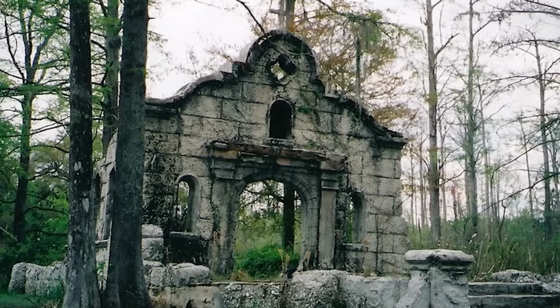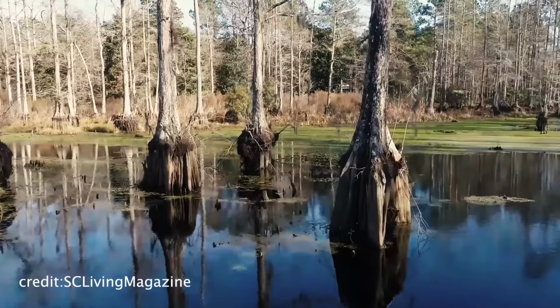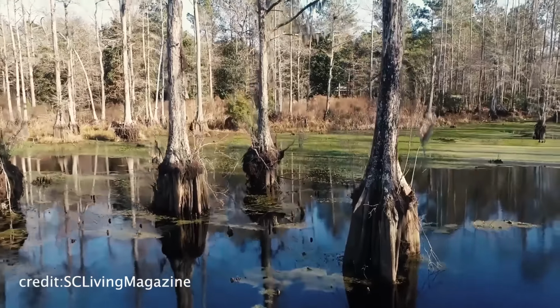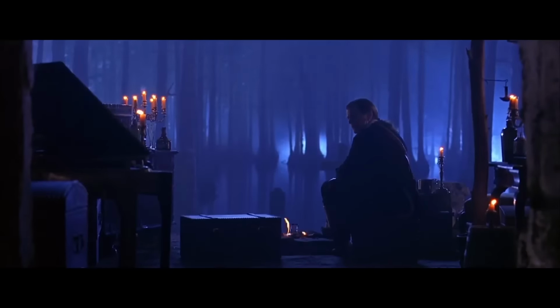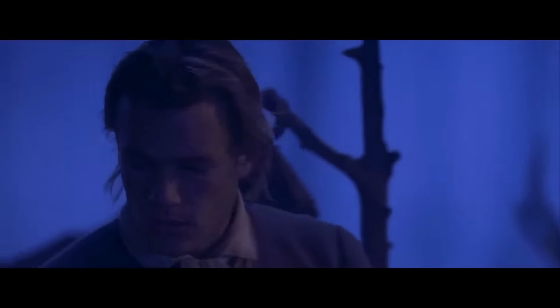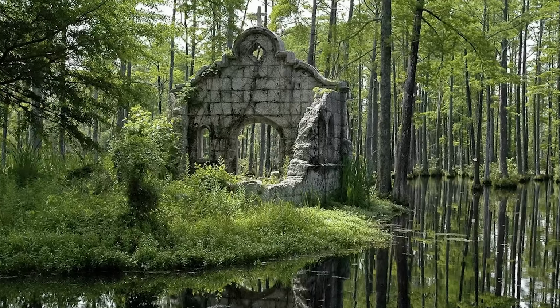The Spanish Mission was a set that was custom built for the film, and it included a bridge and the ruins of an old church. This served as the Black Swamp Militia's secret island headquarters. This set was so authentic that it blended very well with the environment, making it look as if it was truly a part of the Cypress Gardens. So, after production, the decision was made to leave the set as is.